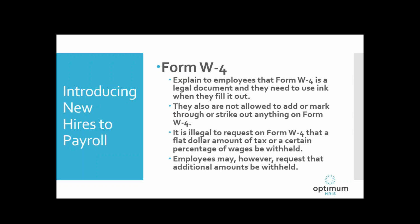While Form W-4 really does not have a spot to write it in, it is illegal to request that a flat dollar amount of federal tax or a certain percentage of wages be withheld. However, there is a line where employees can request that an additional amount of withholding be taken.